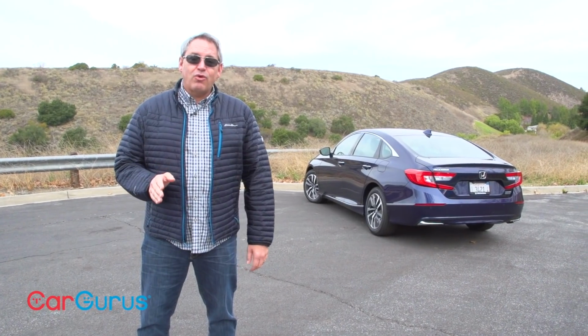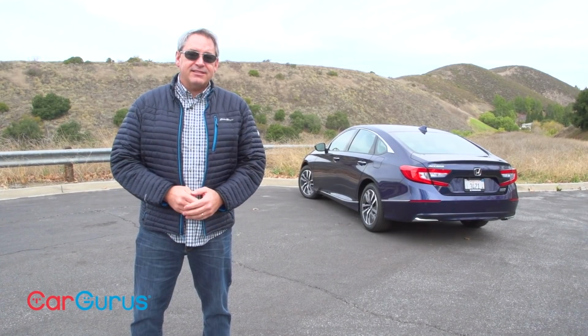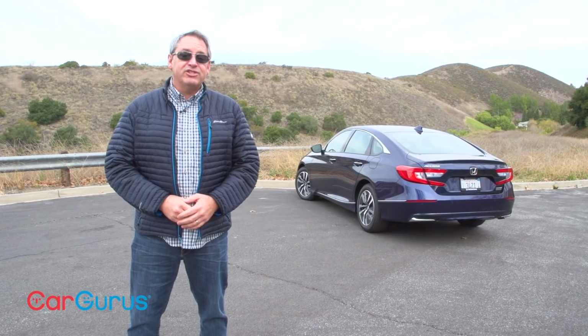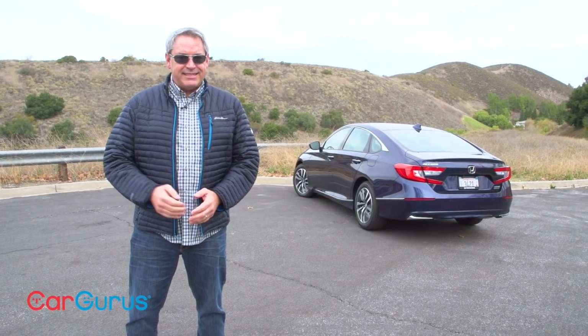If you're buying a new Honda Accord, you owe it to yourself to at least test drive the Accord Hybrid. In standard EX and EXL trim, it costs just $1,600 more. And in touring trim, it will actually save you money. As far as those tiny little wheels are concerned, well, that's an easy enough fix.